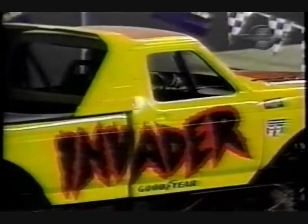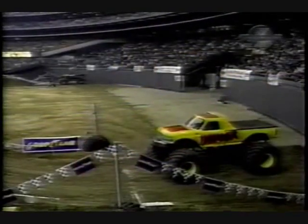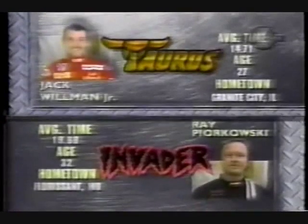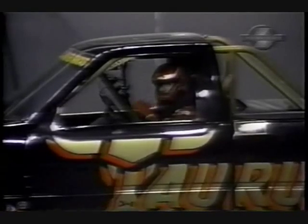And there goes Barefoot. He's being pulled out, and in comes the Invader. Invader, Ray Perkowski, takes the truck back onto the track. He's in that left-hand lane to take Barefoot's place against Jack Willman's Taurus. Taurus, Invader, the matchup set to go. One of these trucks goes to the finals. Taurus, average time of 14.71 on this track. Invader's time, 19.68. Now, Invader is a much heavier truck, a much older truck. But can this veteran driver outpower the young Jackie Willman?